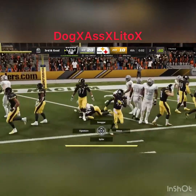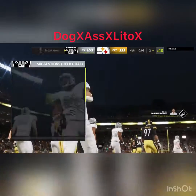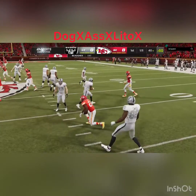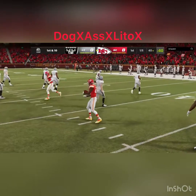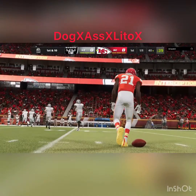Jacobs, and he's across for the late touchdown, and in the final seconds, that goes. And the Chiefs are going to get the football here at their own 40-yard line. So they tried to take the deep shot there, but this defense was up to the task.